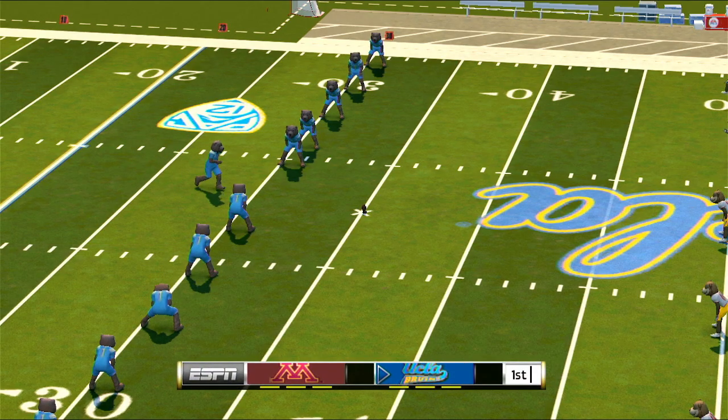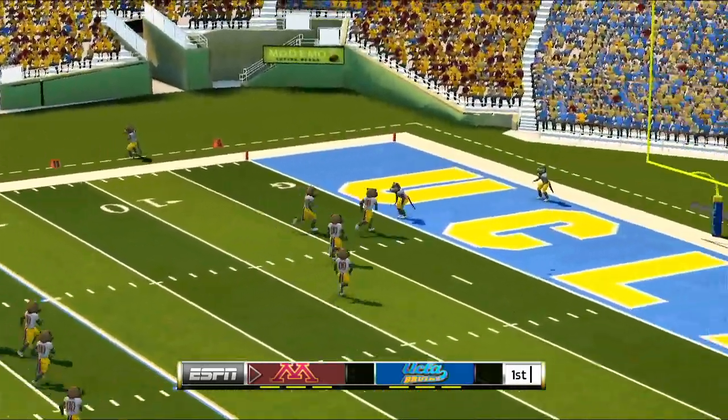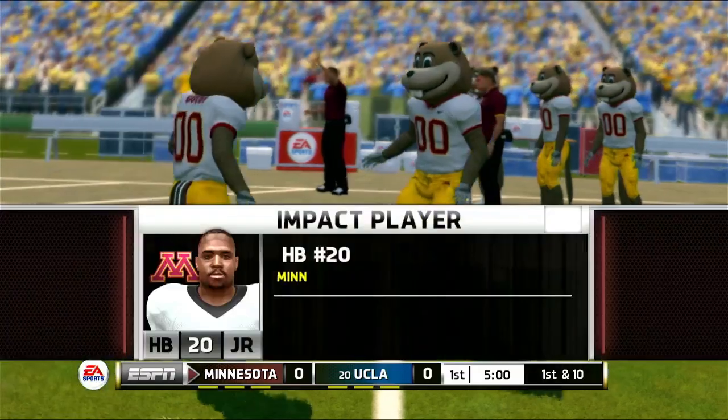UCLA is lined up for the opening kickoff. So here we go. Excellent kick, and it goes into the end zone, down for a touchback.